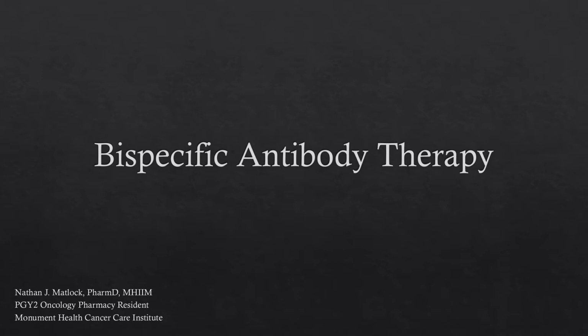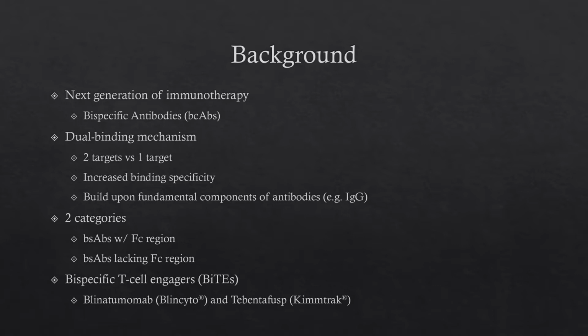Today for the Clinical Pearl, I'm going to be talking about bispecific antibody therapies that have come to market. The use of immunotherapy within the field of oncology has been a mainstay for many types of cancer today, but the search for a better antibody therapy has continued. That is what brings us to this bispecific antibody therapy.